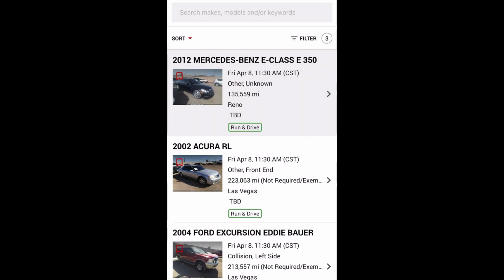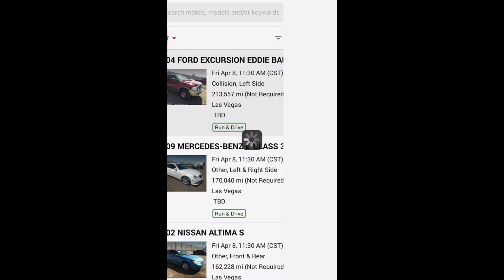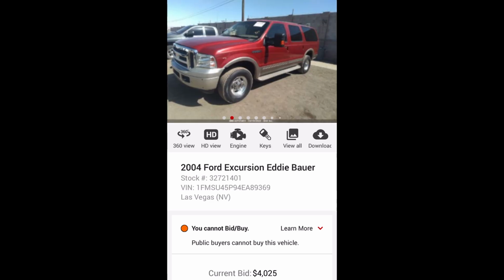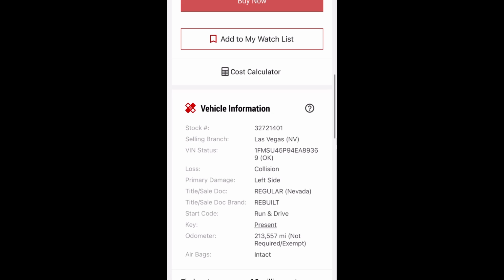Yeah, no, that's a negative. The Acura RL, I'm good on that. Now this one right here, this might be it. Current bid's at $4,000. Tell me this is the diesel, man. It's got a buy it now price of 10 racks. Run and drive.